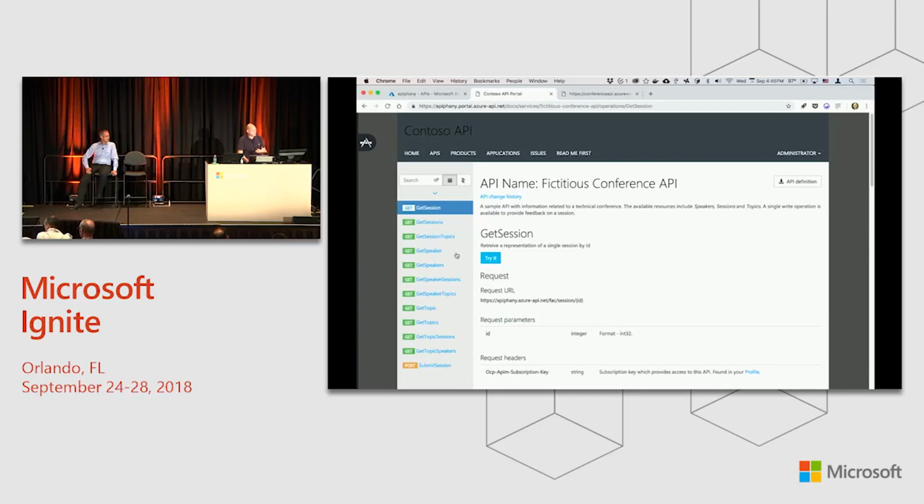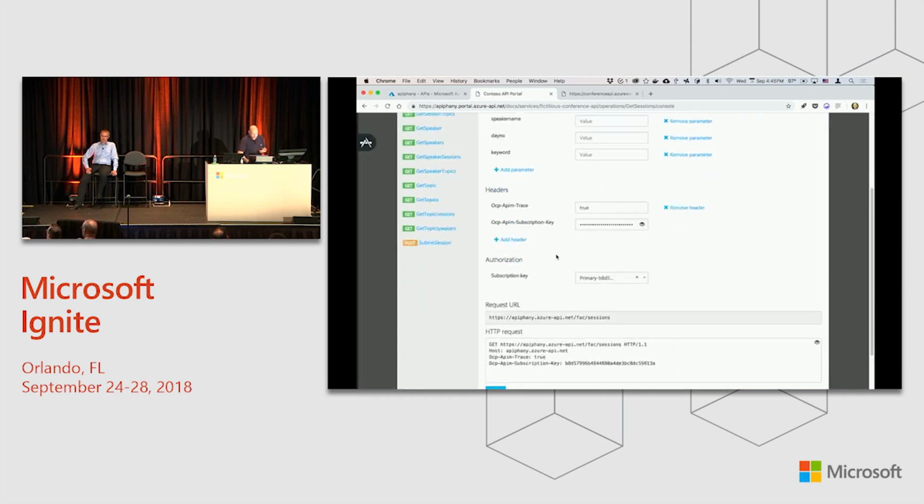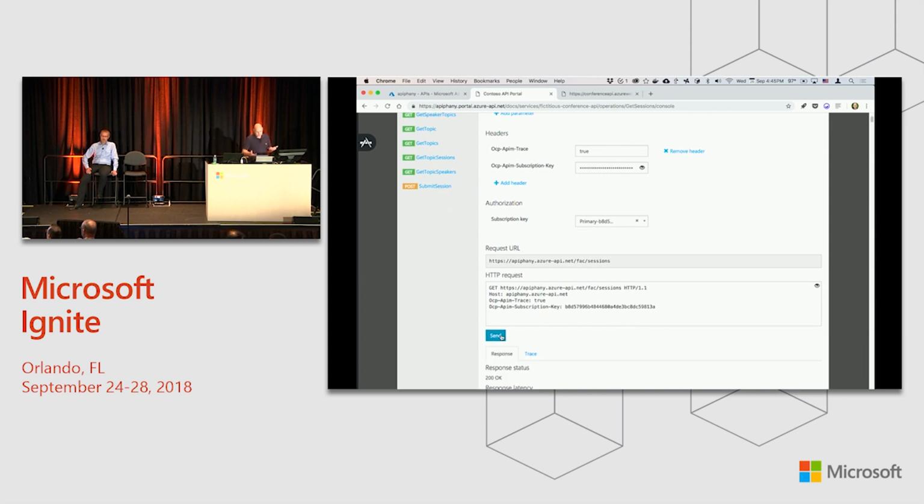And now I'm playing the role of developer, right? That's what developers will see. So now they can actually do the same thing. They can come here, and they can try the same operations from this console and see exactly the same results.